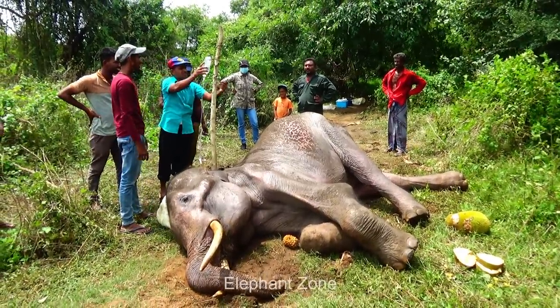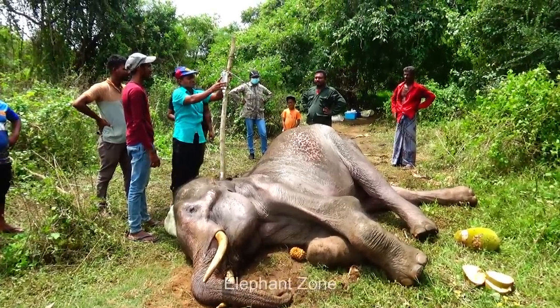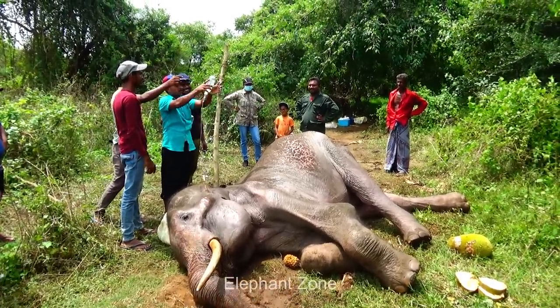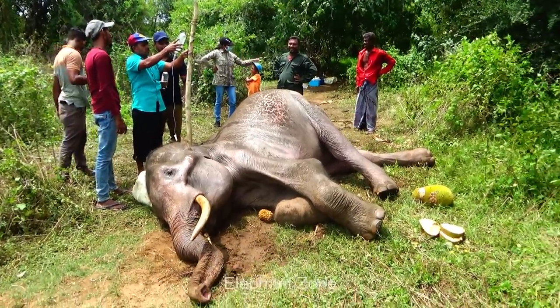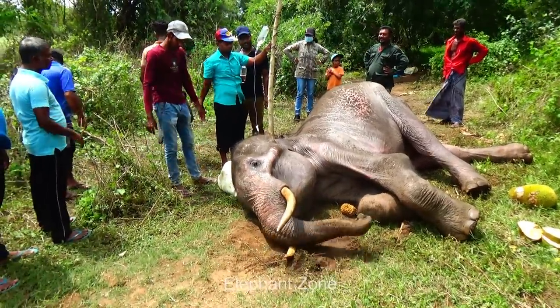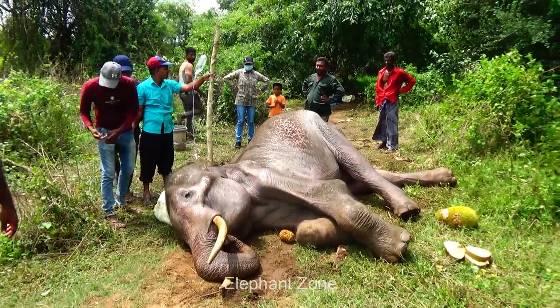Luckily, the tusker is supportive of the treatment and is not aggressive towards the people. In the meantime, the officers have made an IV pole to hang the saline bottle. People are bringing in more food and water for the tusker as well. Everyone around is trying their best to be of some help to the animal.